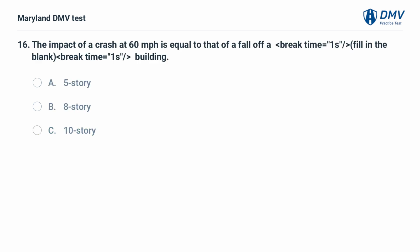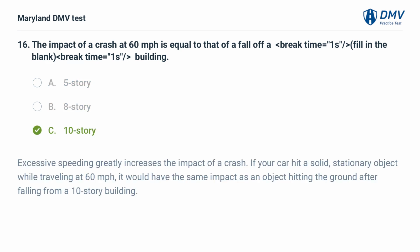The impact of a crash at 60 miles per hour is equal to that of a fall off a fill in the blank building. A. 5-story. B. 8-story. C. 10-story.